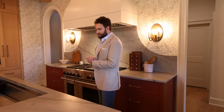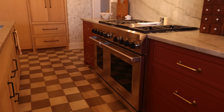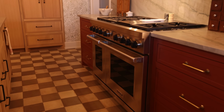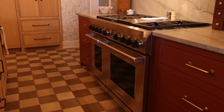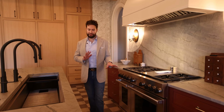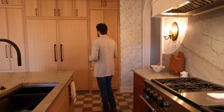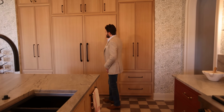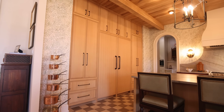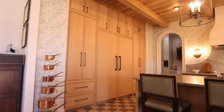And you'll notice that the only appliance that you see in stainless steel is the Wolf range. We really wanted this kitchen to feel more like it was furnished rather than a working kitchen, which it very much is. But you'll notice that apart from this, all of the appliances are paneled. And so you end up with this really seamless look, and it allows your eye to just travel through this space and not get caught when you see a piece of stainless steel.